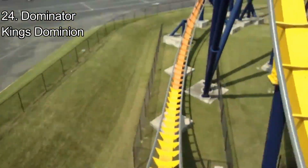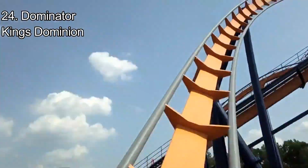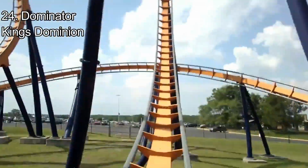24. Dominator. This is my favorite floorless coaster I've ridden. Dominator is massive against the Kings Dominion skyline, and every element is glossy, smooth, and intense. The Cobra Roll is whippy, along with the corkscrews. It has good airtime on the drops, and overall is just a pure fun coaster.